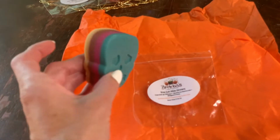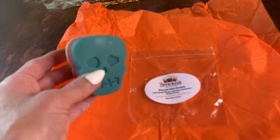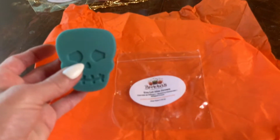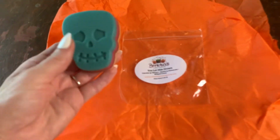They must have just poured these and shipped them out right away. I mean, really good quality control on these. They're not smudged or broken or anything like that. The weather has been a little bit cooler than normal, but hats off to them on that. So, honest opinion on first scent impression of You Let Him Drown. Love the aesthetic of the wax.